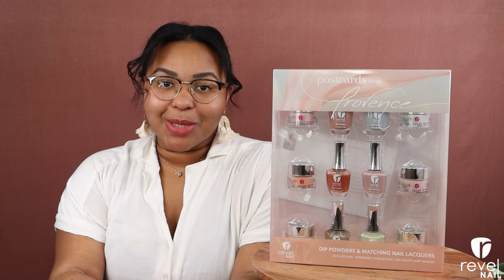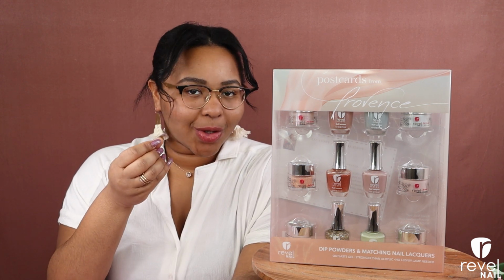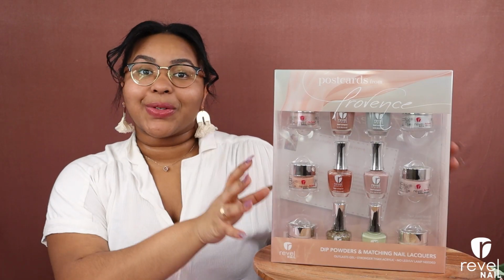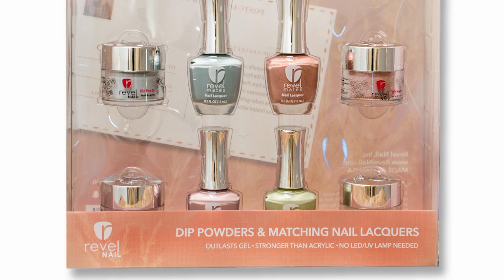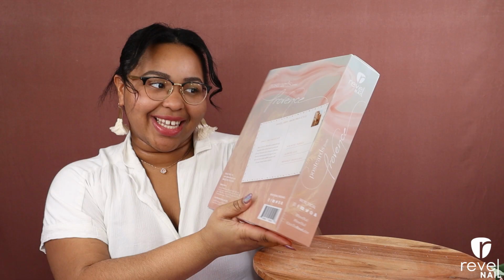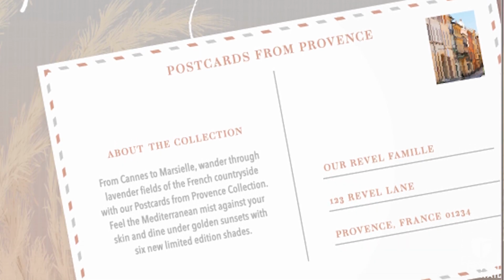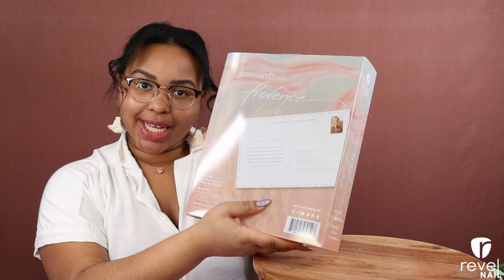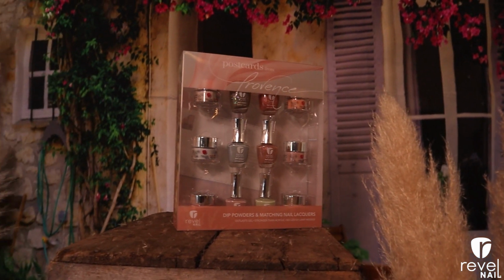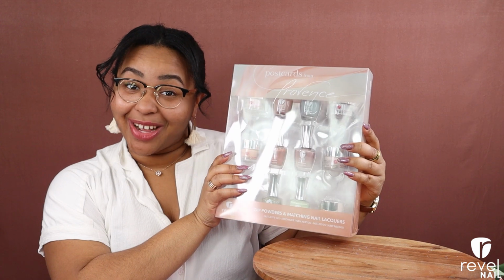Here at Revel Now, we always put so much time into the design, the aesthetic, and really making sure we're telling a good story with every collection we put out. I personally love the whimsical style of this collection. It's so light and free and breezy. And I ultimately love the postcard on the back from your Revel Familia. So we really wanted to convey the elements of Provence and our muted pastel color palette through this collection. And honestly, guys, I think we did a good job.